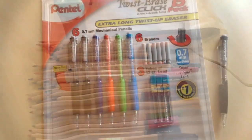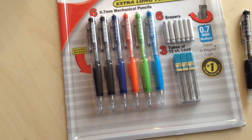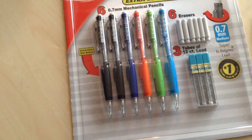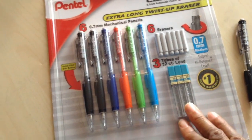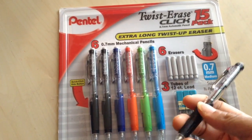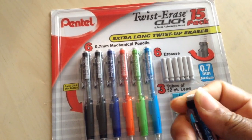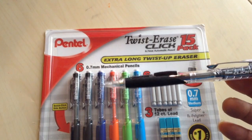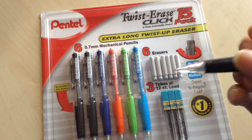And finally, my absolute favorite new thing that I had found at Costco are these twist, erase, click mechanical pencils, and you get 6 of these pencils with 6 erasers and 3 tubes of 12 count lead, and they were on sale about a month ago at Costco. I love them because you can twist the eraser. I mean, this is so much more user-friendly than your typical pencils. And I just love the feel of them.